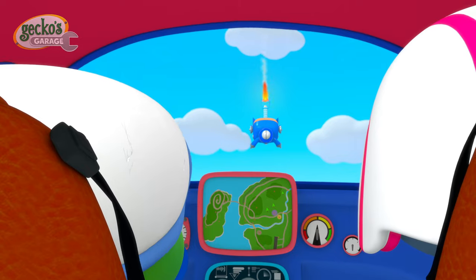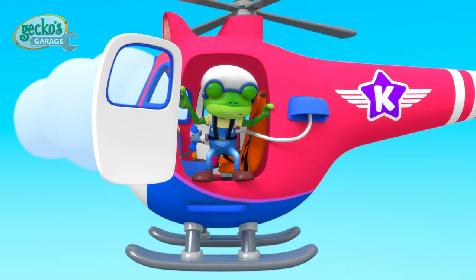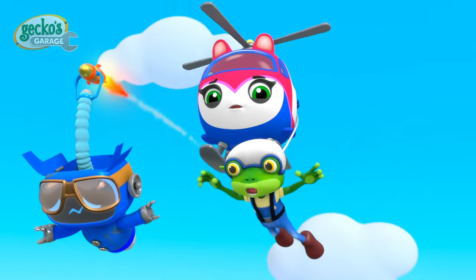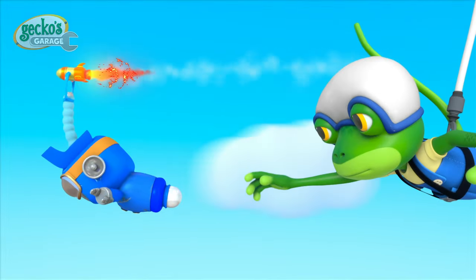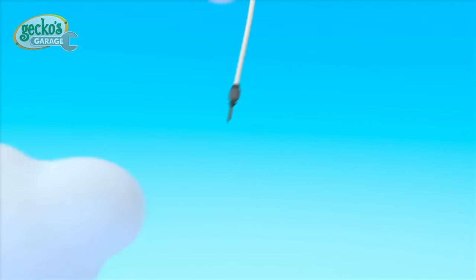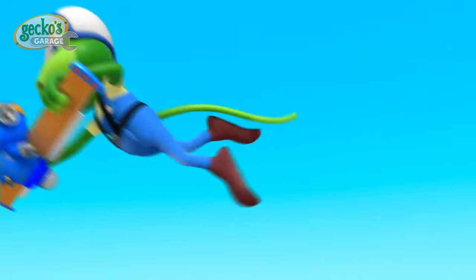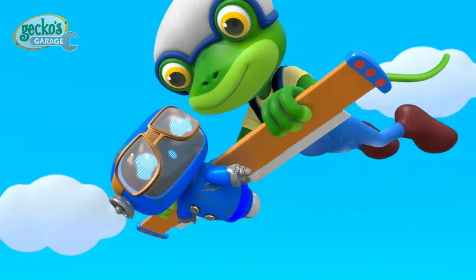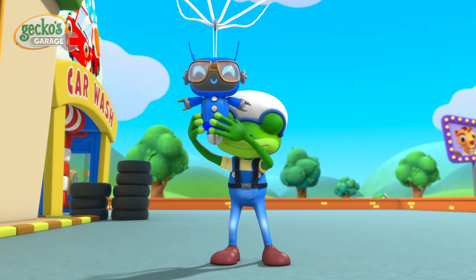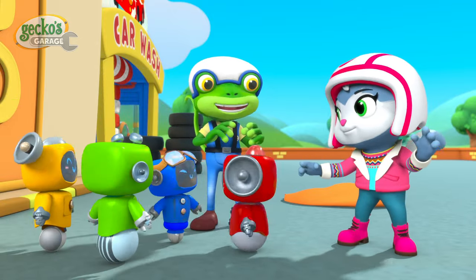He's running out of fuel! Now's our chance! Cat, lower me down to Blue! Time to be a superhero! Oh! Blue! I'm right here! Oh! Blue! Time to test those improvements! No geckos could fly. Neither did I.